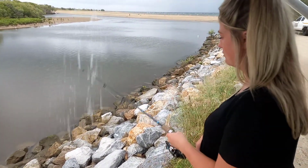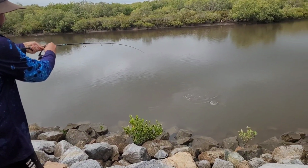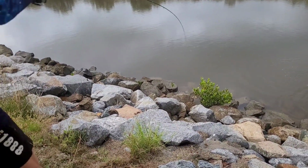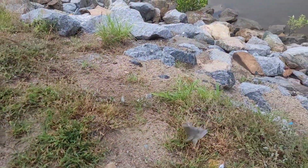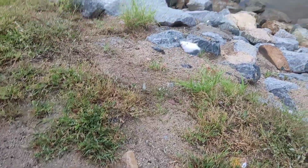No, you bit me off. Aren't you lucky? I said, keep going. Oh, it's another brim. It went hard. Hey. Last cast. Got ourselves another fish.